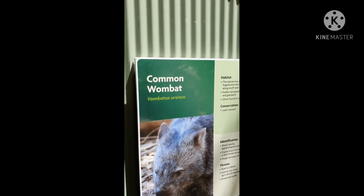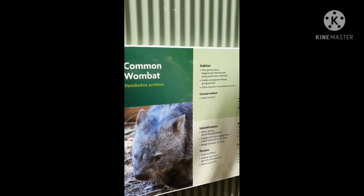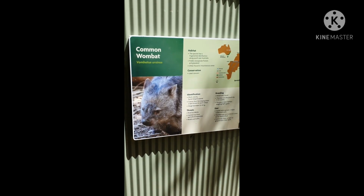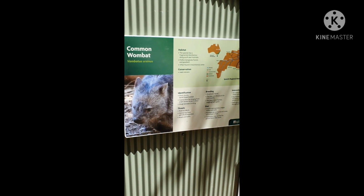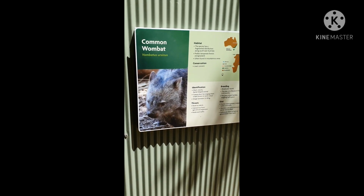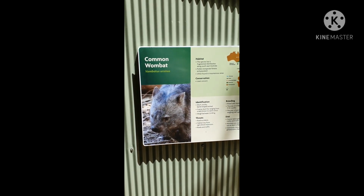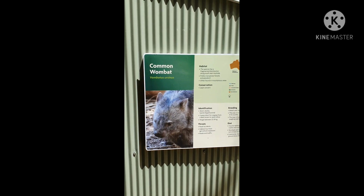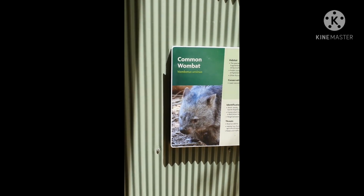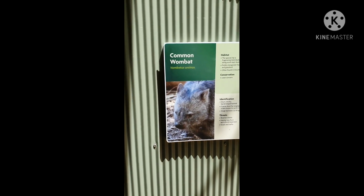So we have here the common wombat. So this is one of the endangered animals as well here in Australia. So wombats are endangered because of farming and deforestation and all those kinds of stuff. So kung makita natin, wombat is a very strong animal because that's their way of protecting themselves. So they make a burrow and they put their head down and their butts out.